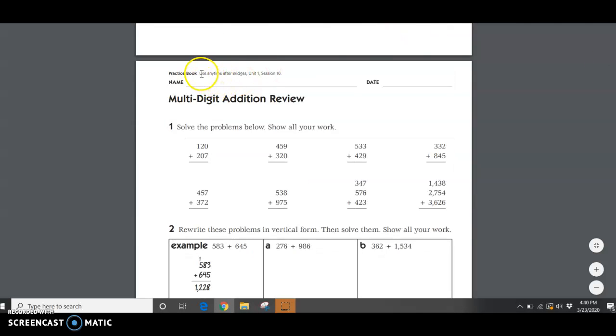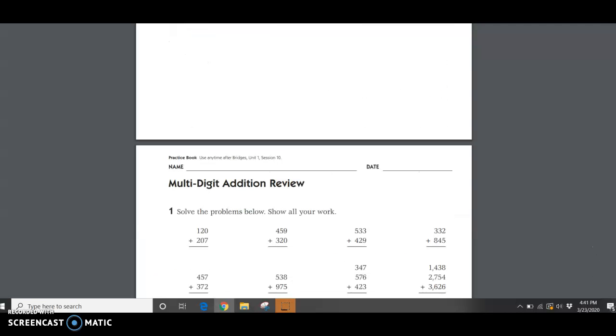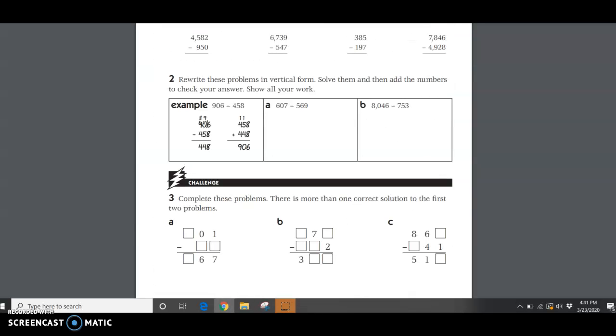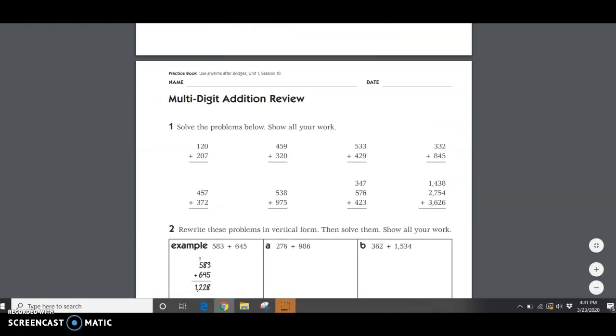And at the top of each one, it'll say use anytime after you do Unit 1, Session 10. So, choose ones that are before Unit 5 if you want to try and use one. What's nice about these is they will have a challenge problem on each practice page. There's a challenge for anyone to try out. So maybe you just want to copy and paste one of these problems as a challenge for the week or something. Okay, so there's that.